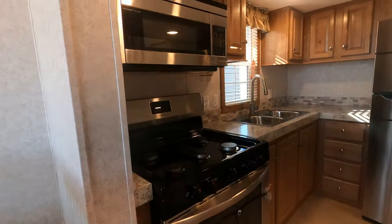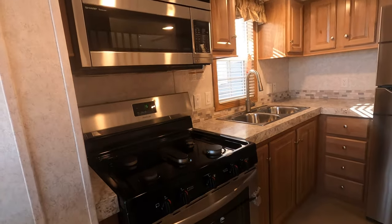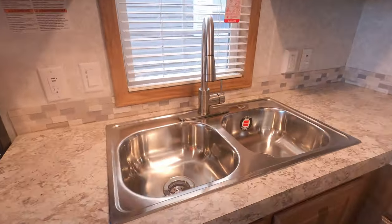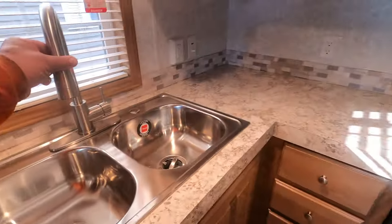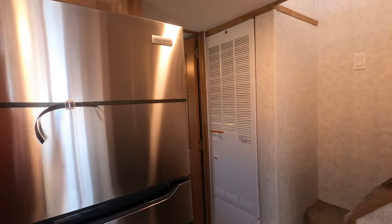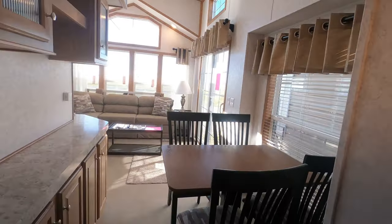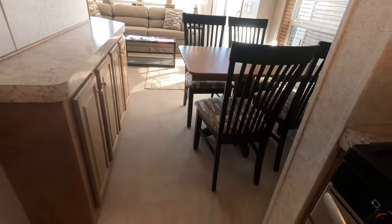I put stainless appliances in this one, so that means it has a 30-inch convection microwave. It also has a 30-inch range. Stainless kitchen sink with the lifetime warranty. Single lever faucet with pull-out sprayer. 56,000 BTU stand-up furnace. Table and four chairs. There is actually storage under the chairs. We have linoleum on the entire main floor with carpet in the loft and master bedroom only.